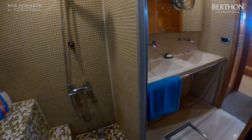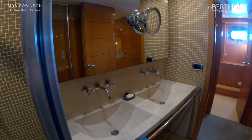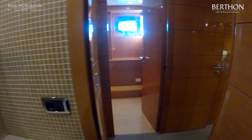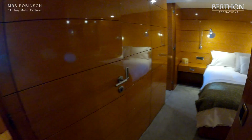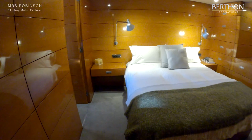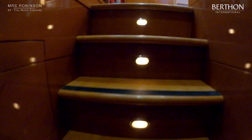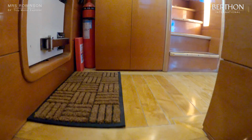And so this particular cabin doesn't have access for anyone else. It is purely for the owners. And then we're going to go back up the steps onto the deck.